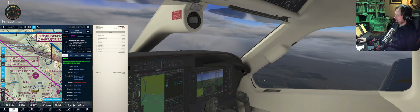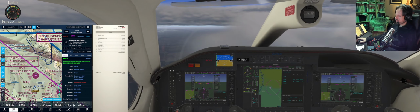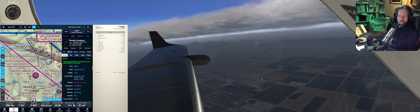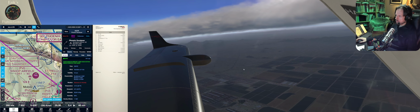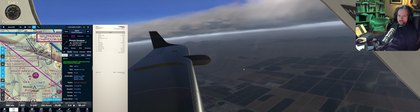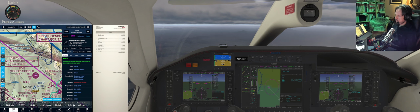I don't like this cloud. I can see through it. Or actually, I don't see any clouds. Do you see any clouds? I see this layer that I'm descending below. That's perfect, isn't it? So I'm just gonna... oh, there's a cloud. No, I can see through it. It's fine.